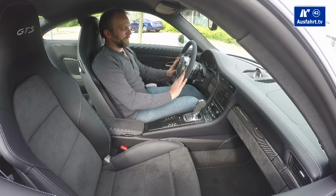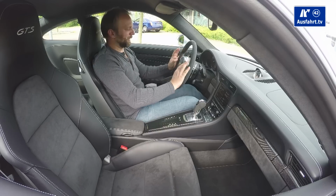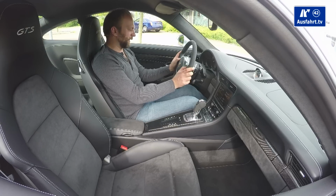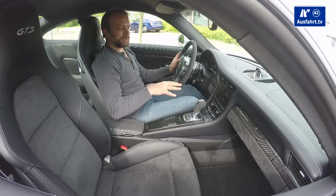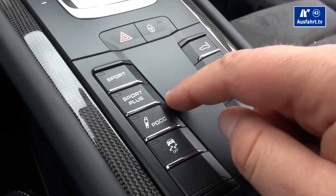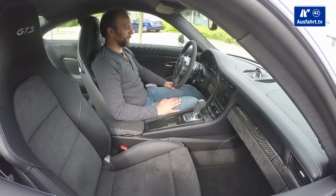You have no switches on the steering wheel, just this nice alloy here, and in between there are two little displays on the right side. Once you activate launch control, it's eliminated here. On the other side, you have Sport or Sport Plus. Sport Plus comes with a factory setting in the GTS, so you have the Sport Plus button here as well. It's part of the Chrono package, and this comes with the GTS by factory setting.